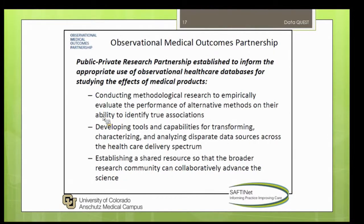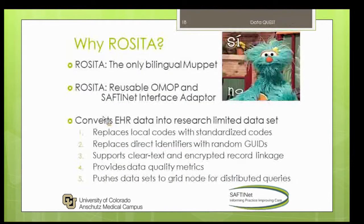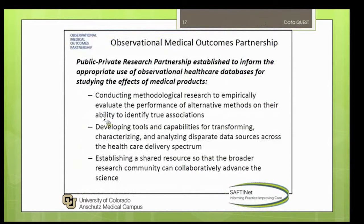They really finalized that in the late 2000s, and what Safety Net was able to do was take that, adapt it to the primary care health space, and modify it to also be able to include claims data. So that's the data model which we're built from in that Rosita environment. And again, OMOP is open source, very important. So it doesn't cost anybody anything to use it, and we can adapt it freely at will. It's not vendor dependent, it's not proprietary, it's not hidden.